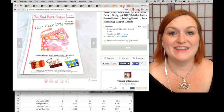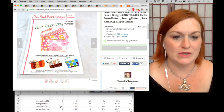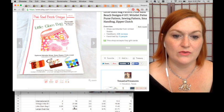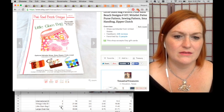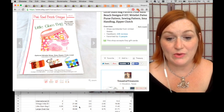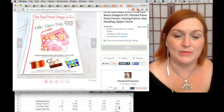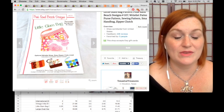Okay. Next is this little pattern for a little bag, which was really cute. Picked it up for 25 cents and it sold for $12.99. I'm wondering if my mom gave me this, or where did I get it? No, because I looked this one up. Okay, so this must be one I picked up while I was out. So it sold for $12.99, and my net there was $11.43. My mom gave me a bunch of patterns too that I need to list. Oh boy, I got more than I can ever do.